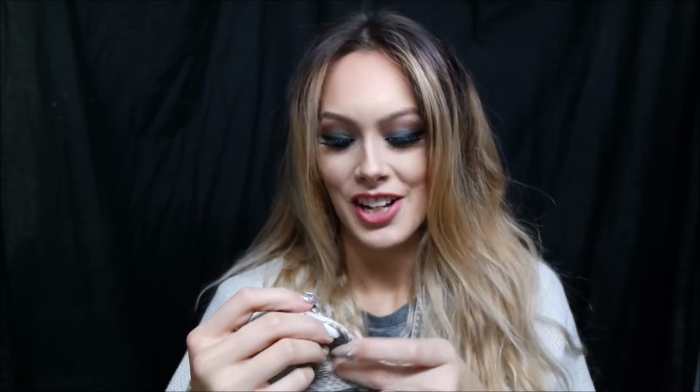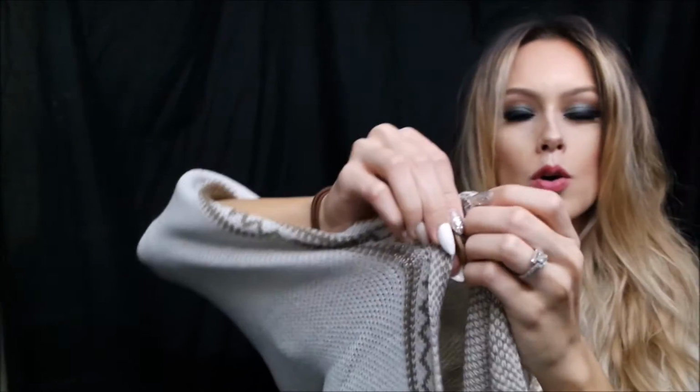What really was a surprising factor to me, I had no clue about this, but when I was trying it on, there was a button. I could not figure out what the button went to, and I didn't know there was one on both sides. Eventually I found out. You can either have it open, I'll show you, you can have it open like this, or you can kind of have it closed. That way it's not going nowhere. I kind of like it closed and buttoned, and it's a cute little accent to it. I think it just adds a little extra something, but it looks really cute.